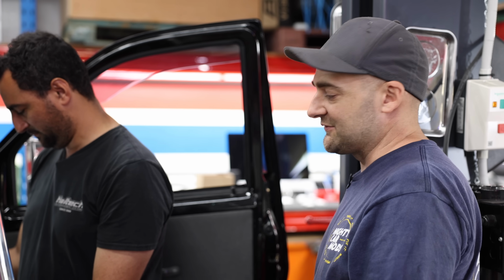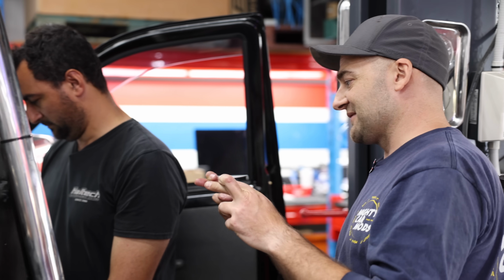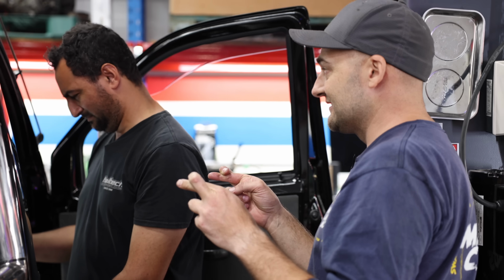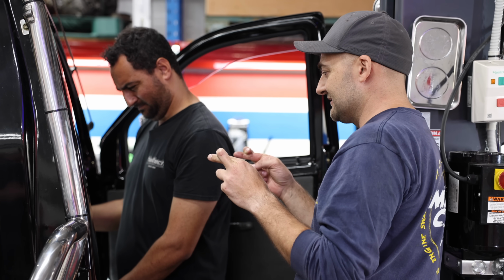Spluttered and done some weird stuff, but we reckon we've got it nailed now. So fingers crossed, it's just gonna run. It's gonna build oil pressure. It's gonna sound like a car. We doing it, Dave? I'm gonna lose my shit if this works. Come on.